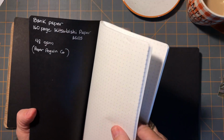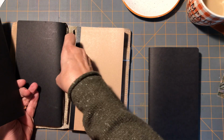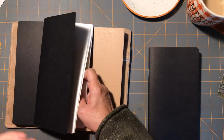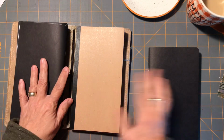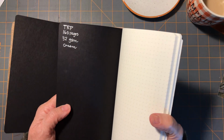A lot of these papers are pleasant enough. I do like the slicker, I don't know if it's a slick surface that I like, or the crispy thinness of Tomoe River. Many of these have been fine though. Let's see, which one is this? Oh, this is Tomoe River.